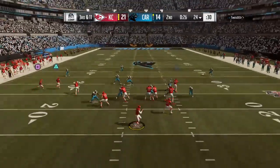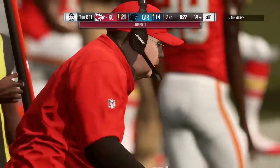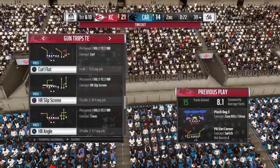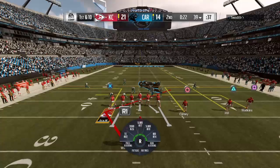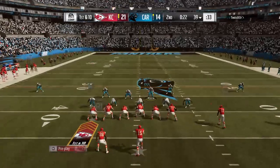Throwing is Mahomes on third, and able to find Conley. And now we won't see a play on first down. We're going to get a timeout instead, as it comes with 22 seconds to go here in half number 1. So from the 39 now, they'll come up on a 1st and 10.